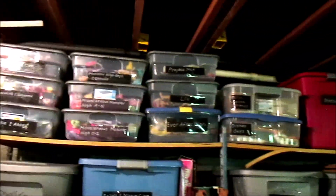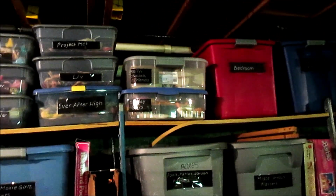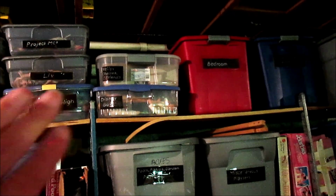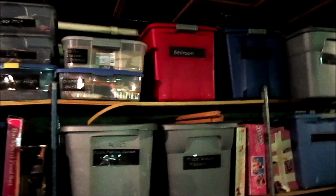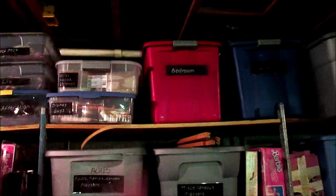But you can see I keep the lighter weight things up here, so these are all my Monster High dolls and smaller collections that are in smaller containers. I can't keep anything cardboard up here because sometimes these pipes sweat in the humidity, so the container lids sometimes get a little condensation on the top from the pipes. I've never had issues with the dolls getting moldy or wet or anything. That's why I always store them in plastic containers.